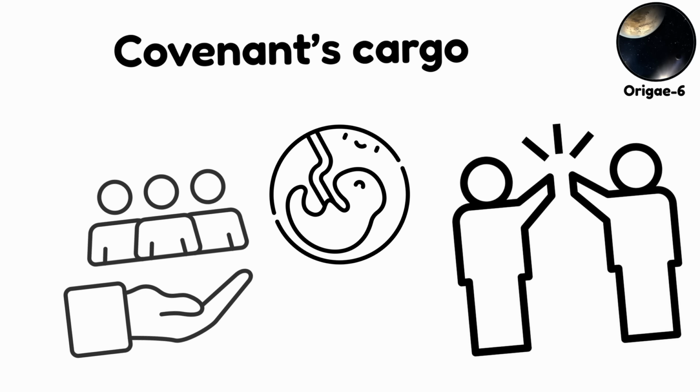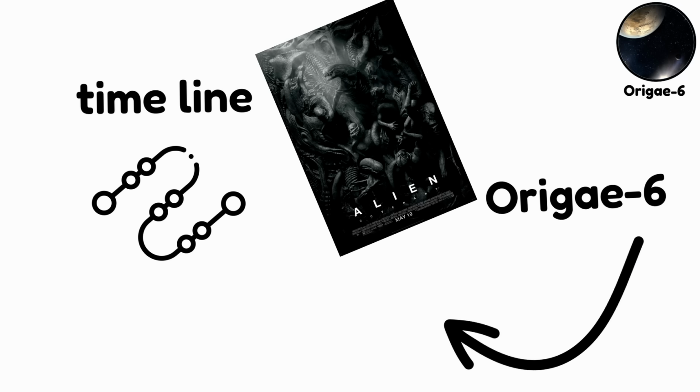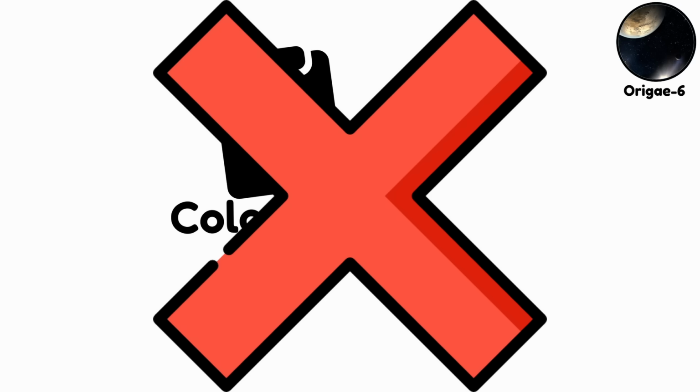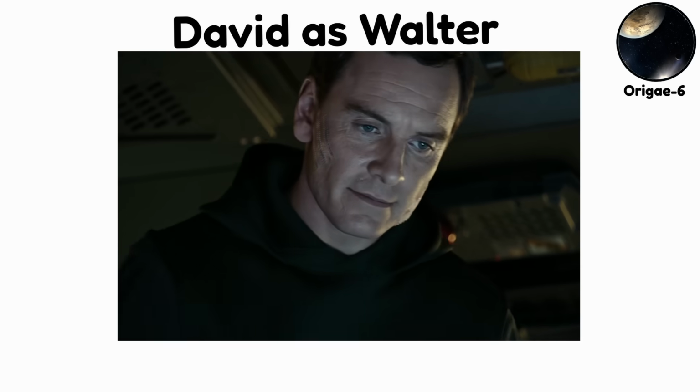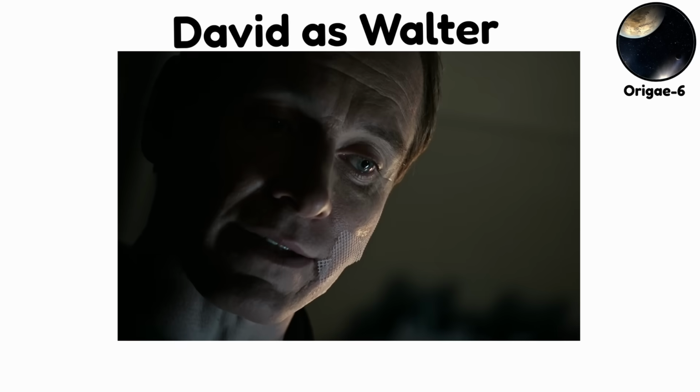In the timeline of Alien Covenant, the Covenant is diverted from Aurigae 6 after receiving a human signal from Planet 4. As a result, the planned colonization of Aurigae 6 never takes place during the events of the film. By the conclusion of Alien Covenant in 2104, David, disguised as the ship's synthetic Walter, assumes control of the Covenant and resumes course to Aurigae 6.